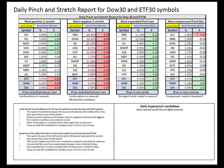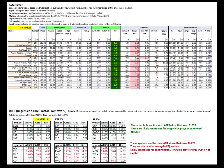The most compressed pinch boxes, these are the ones where indecision is at a max and volatility is least. And so they are well postured to break out in either direction. So you got Merck, Apple, Johnson & Johnson, Disney, Walmart, Pfizer. Those are all starting to posture for that kind of a breakout move. The auto framer showing all the mechanical one-day trade frames.